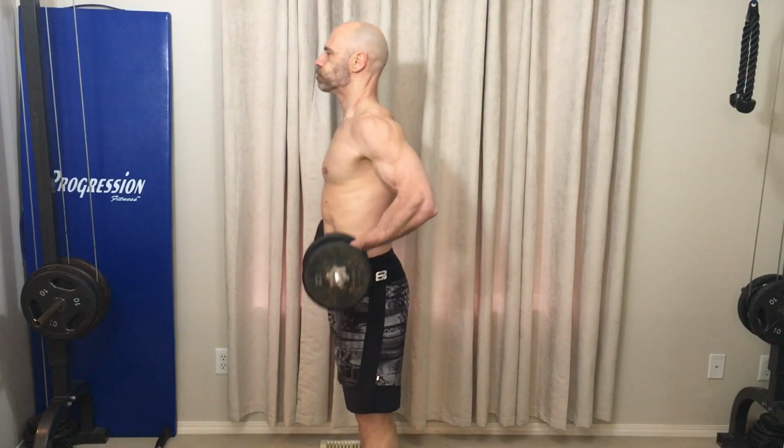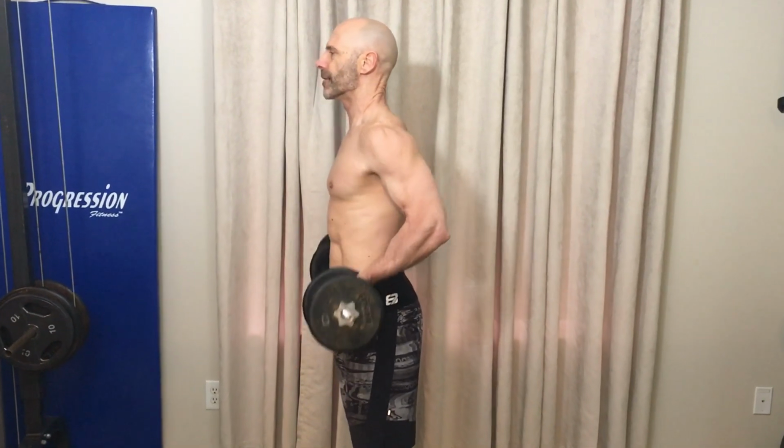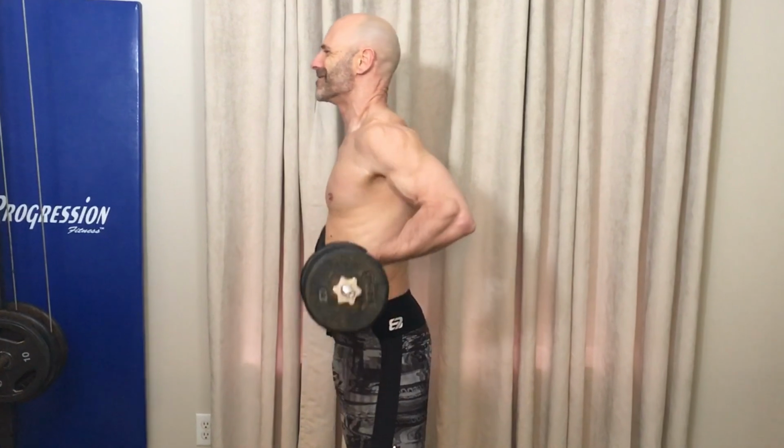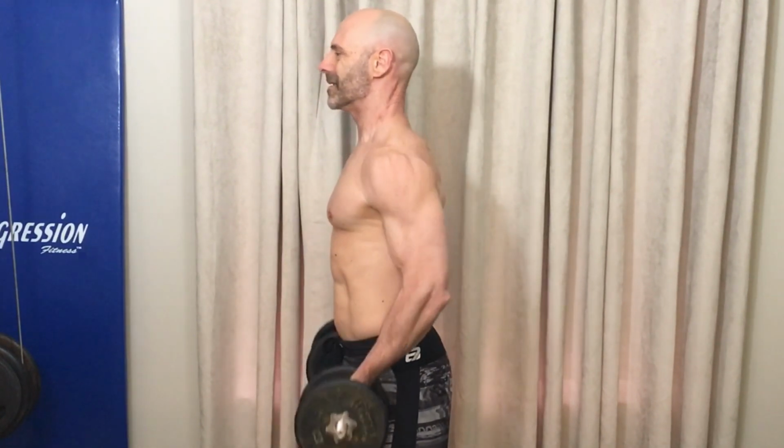A great exercise to hit the long head is the dumbbell drag curl. With this exercise, you bring the dumbbell straight up alongside your body, and as you raise up, your elbow moves farther behind you, creating a strong peak contraction in the bicep.